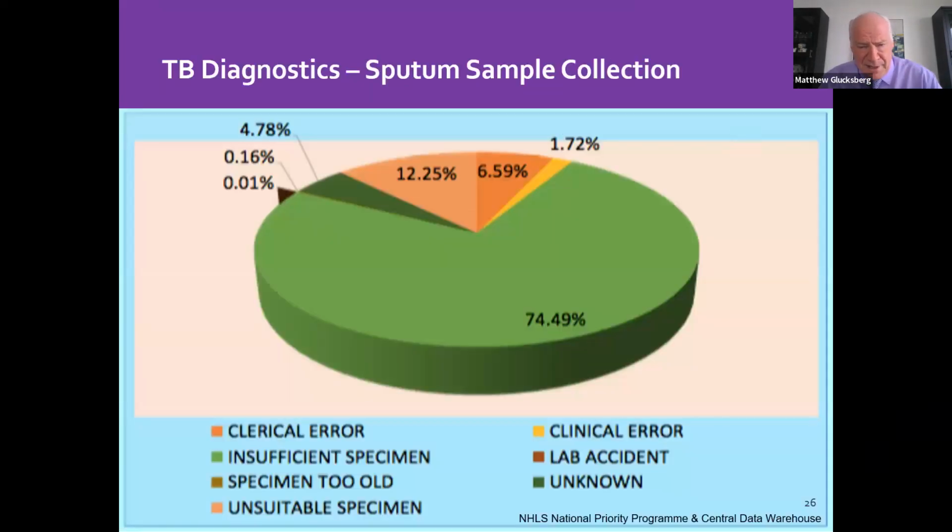This is another project that's close to our heart. This is really in diagnostics, and this is a pie chart of how TB sample collection can fail. About 10% of TB sputum samples. Sputum is the phlegm and mucus that comes up when you're really sick. If you're sick with TB, you can usually produce this, and you put it into a specimen cup. You don't do it under observation. Nobody wants to be in the room with you when you're coughing up sputum for TB diagnosis.